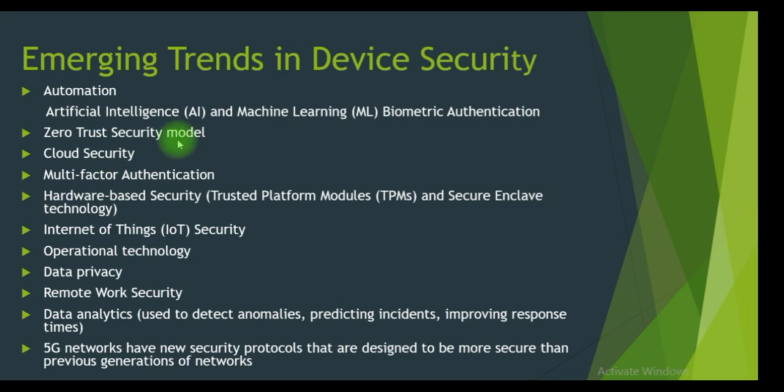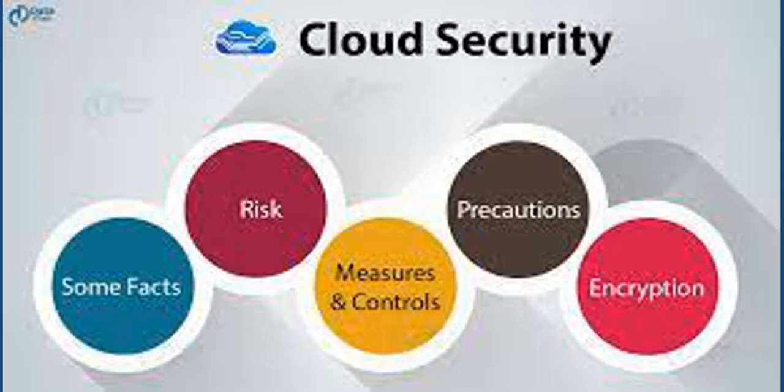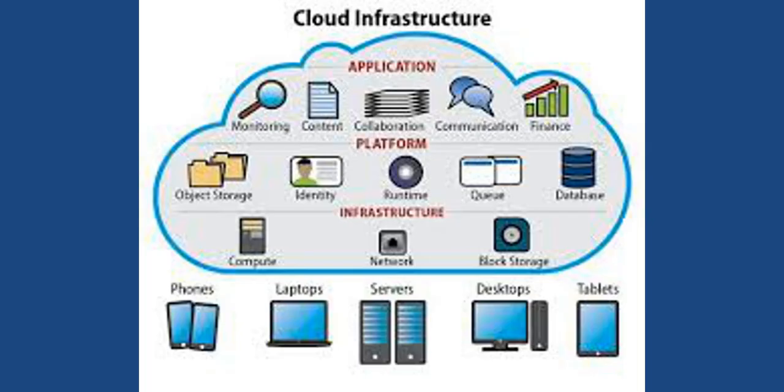Zero trust security models, I mentioned this already. This is something which is fast being adopted within networks. Cloud security is the other point here, considering that a lot of entities now are tapping into NAS. They are using a lot of cloud infrastructure to scale their businesses, using virtual servers to help to scale their businesses. So as a part of a cloud security system, we have things like cloud access security brokers.